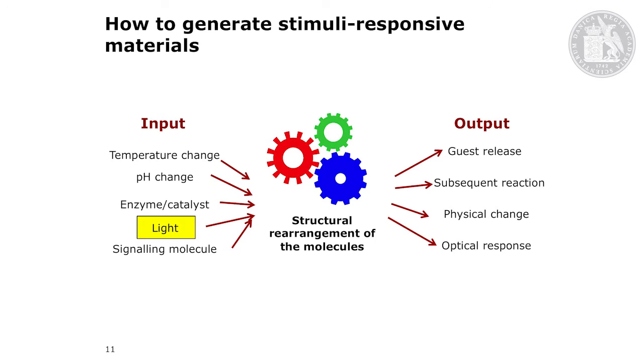So as I've said, in a chemical stimuli-responsive system, we can have various inputs, various outputs, and in between the molecules will rearrange themselves in some way. The inputs could be a temperature change, pH change, signaling molecules, enzymes, catalysts. There's lots of different possibilities there. The sorts of outputs we'll be looking at are something like guest release, which is the example of the drug delivery system, but also subsequent reactions and optical responses, which would be relevant for making sensors, and also physical changes in the material. So if you have a polymer, it might be like a plastic, and then if you apply a different stimulus, it goes from being a hard material to a soft material. So there can also be macroscopic changes that we can see in our hands.